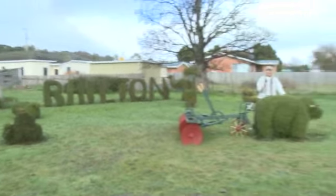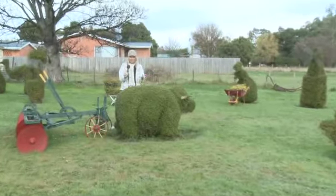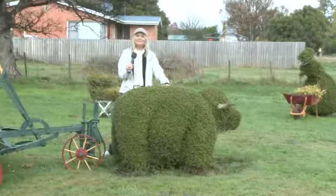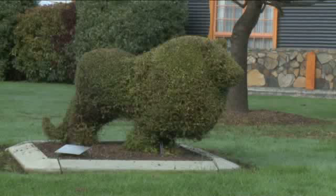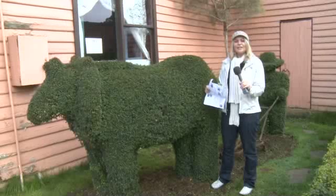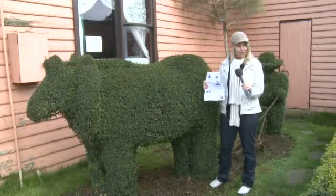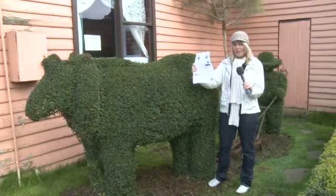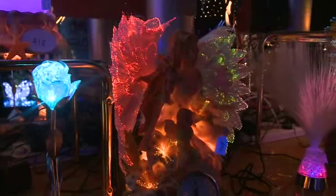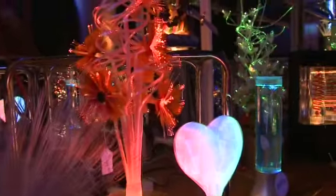We've just rolled into Railton, and Railton is a little town that's famous for its topiary. The whole town gets involved. It's actually a living, breathing museum. There's topiary everywhere in Railton, even in the front yard of people's houses. And the great thing is, you can stop at any shop and grab one of these pamphlets and it's all mapped out for you. Now here's something you wouldn't expect, a fibre optic paradise right in the heart of Railton.